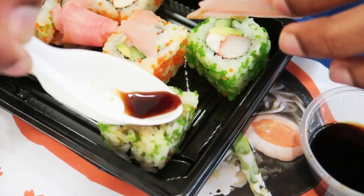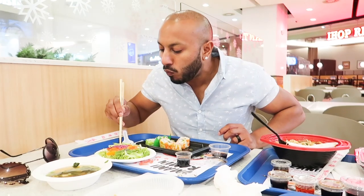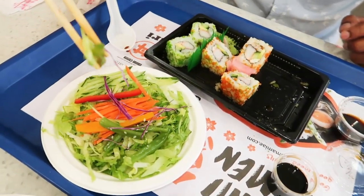RJ always preps our sushis for us, guys. He does it so perfectly. There you go. What is he doing there? He's going in with something else, guys.